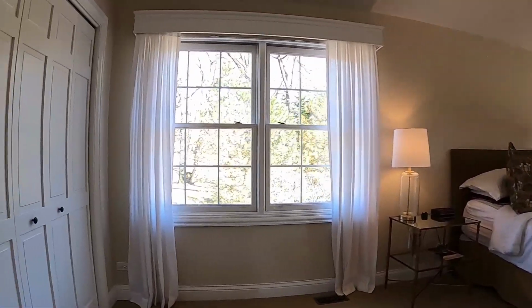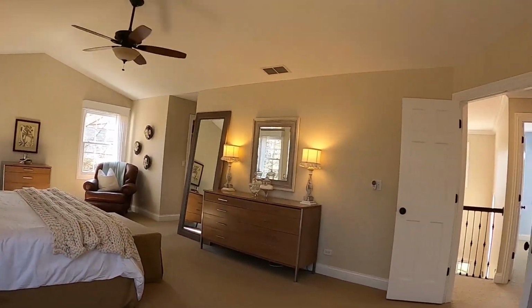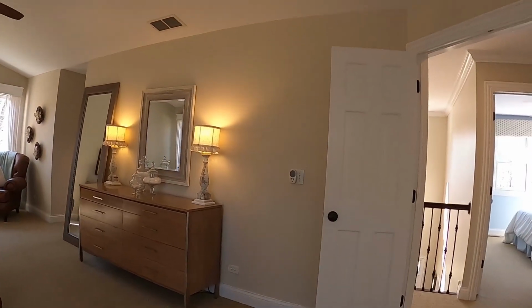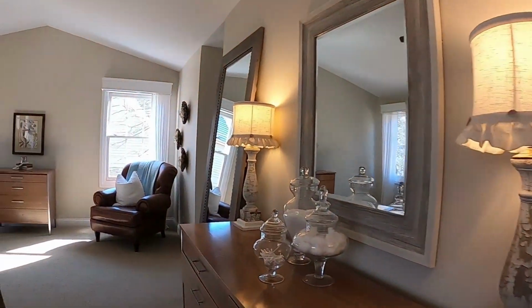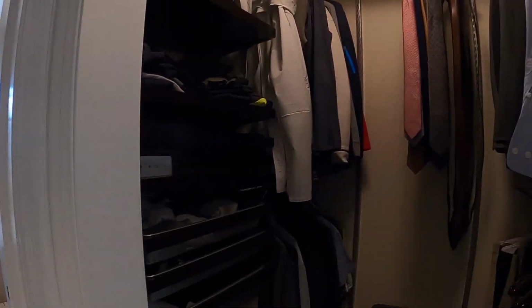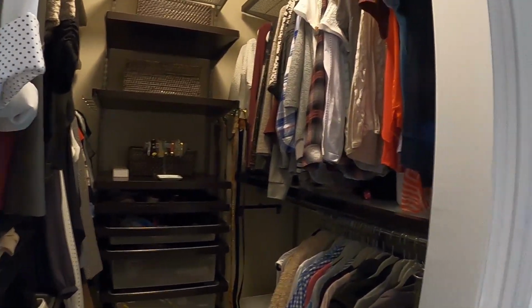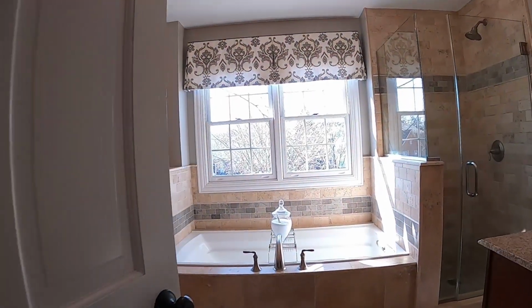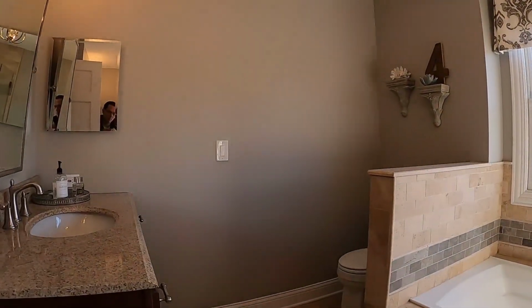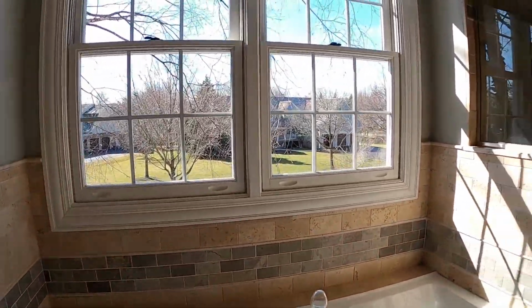Again, the volume ceilings make the space very light and airy, a great place to hide out and relax. His and her walk-in closets give you lots of space for your clothes. And then you come into the updated master bath with beautiful travertine walk-in shower. Huge tub for soaking. And this is one of my favorite features, the separate vanities.